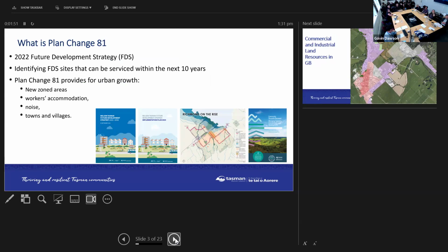So this plan change is informed by what's called the Future Development Strategy, which we adopted back in 2022. It's a high-level strategy that looks at where we will potentially rezone housing and business land for the next 30 years. That went through a whole process. We did a whole lot of work with the community and stakeholders, and we assessed all the sites in terms of things like flooding and all the different hazards, transportation, infrastructure, all those different things. So it's been through a really thorough process.